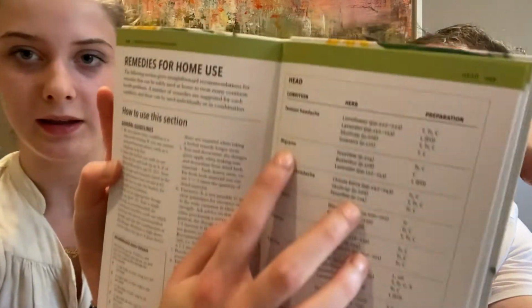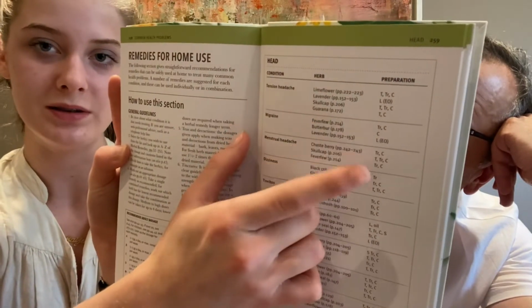And it also has this very nice part with common health problems. If I have migraines, for example, it will give you some remedies for it and say the pages you should go to, and then you can just go find what you're looking for. So that's really nice. Yeah, cool.